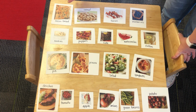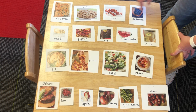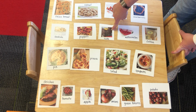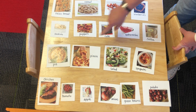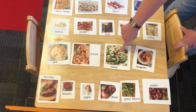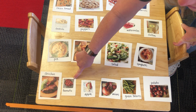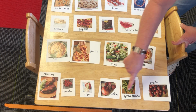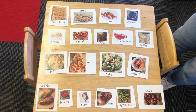There's raisin bread, cereal, bacon, blueberries, cookies, yogurt, peppers, cake, watermelon, coffee, pie, pizza, salad, spaghetti, chicken, tomato, apple, onion, green beans, and potato. And I want you to try to write those words.